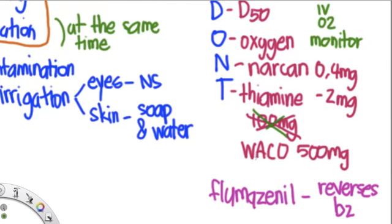Another drug that we were hopeful was going to be added to our coma cocktail was flumazenil, and that would be a drug that reverses benzodiazepines. Now think of it like the Narcan for benzos. However, it didn't play out like that.